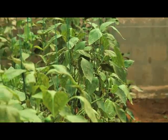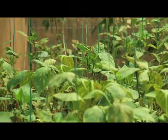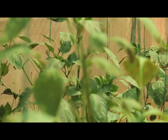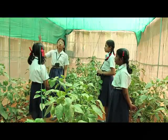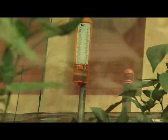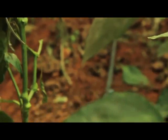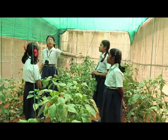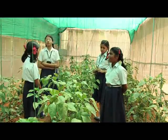To water these plants we have two systems. One is the drip irrigation system and the other is the sprinklers. We use the sprinklers to water the plants from above. We can also use the sprinklers to cool down the temperature. That is the thermometer there. It tells us the temperature of the air inside the greenhouse and also the amount of moisture in the greenhouse. Now Lipika will tell you about the drip irrigation.